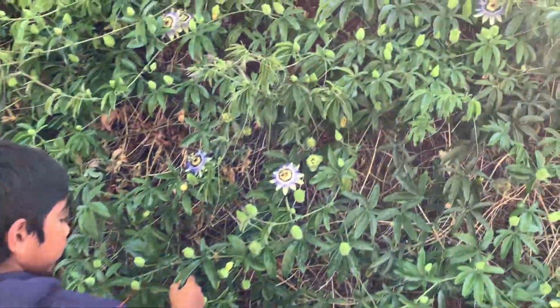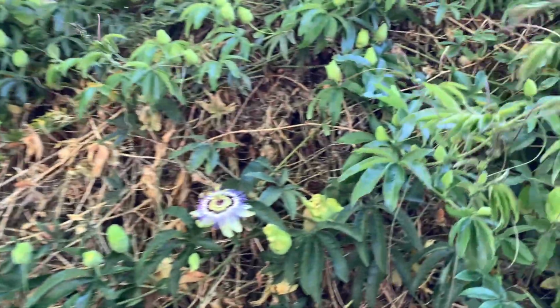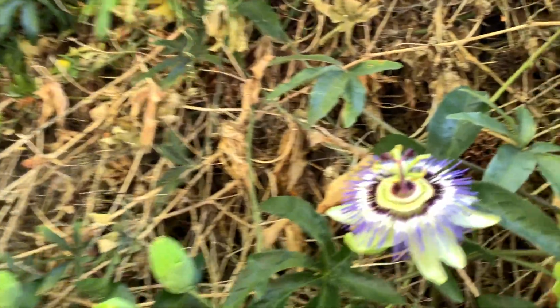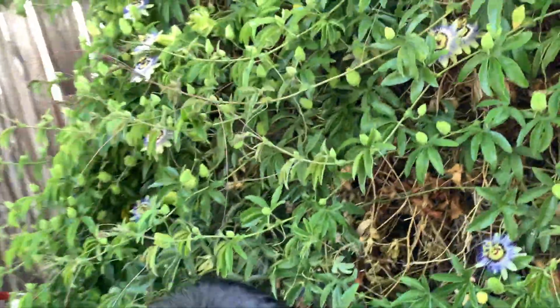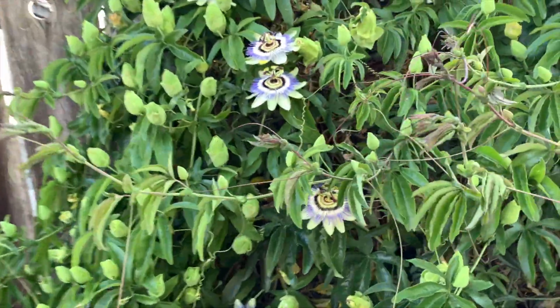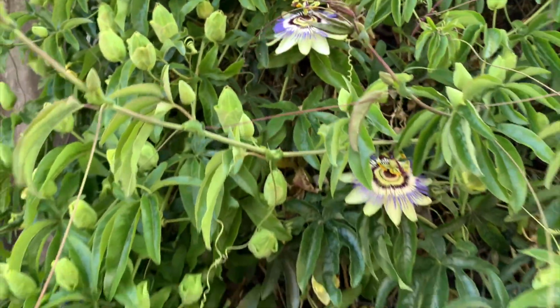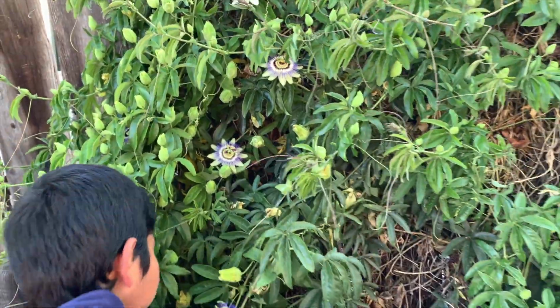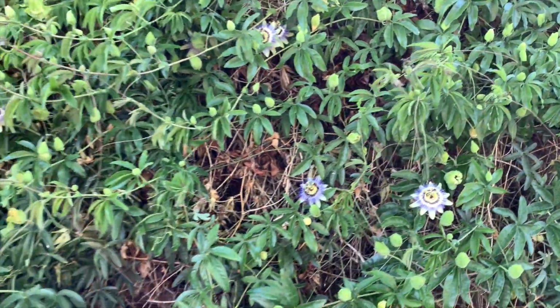The passion fruit looks like this. The passion fruit has so many health benefits. Yes, brother. Also, this is one of the divine flowers. In India, this flower is known as Pandavas and Kauravas or Krishna Kamal.